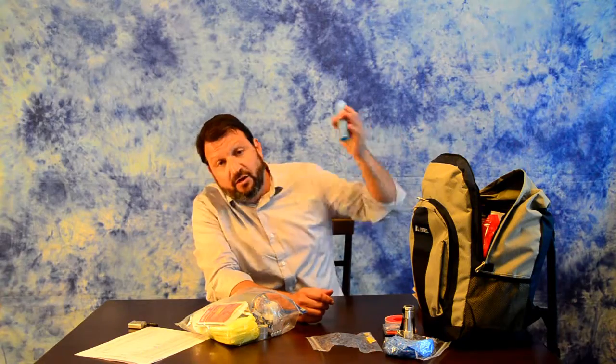Deodorant. Why the heck would you need deodorant? Who cares if you stink in an emergency? This you can use to mark certain ways. If you have a long hike, it helps chafing. You can also mark on walls, things like that, if you need to let people know where you're going, provide directions, say danger, whatever the case may be. The purpose of our kit is to get you home. This is something you put in your car, it's something you put in your office.